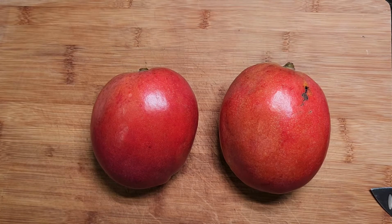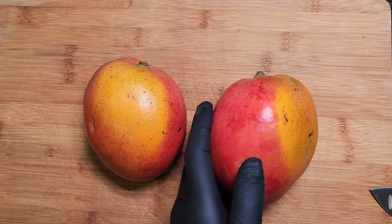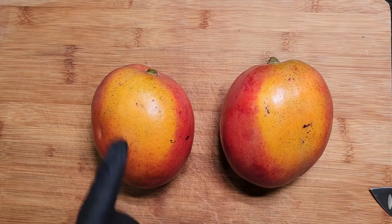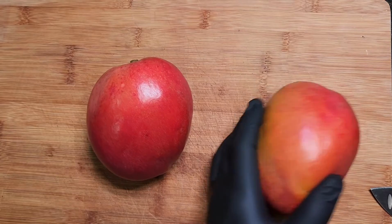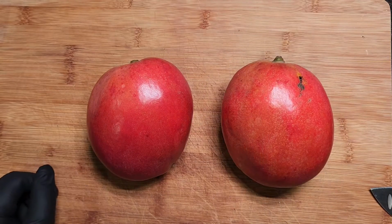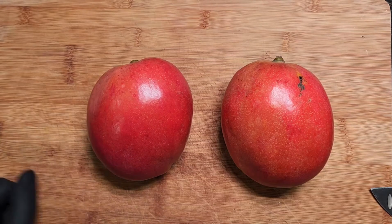So it's really nice to see how amazing looking it is right now. So this is Little Gem. You can see a bit of yellow on both of these sides right here, right? But besides these spots, everything else that had direct sunlight is almost this dark red apple blush red.